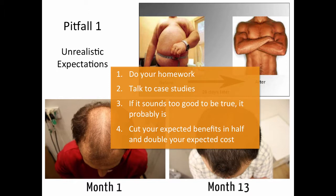So the key things that we recommend people do in this space to counteract this is, first of all, do your homework. Don't just listen to what you heard at the club when you're working out with your fellow CEOs or VPs of sales. Talk to case studies.